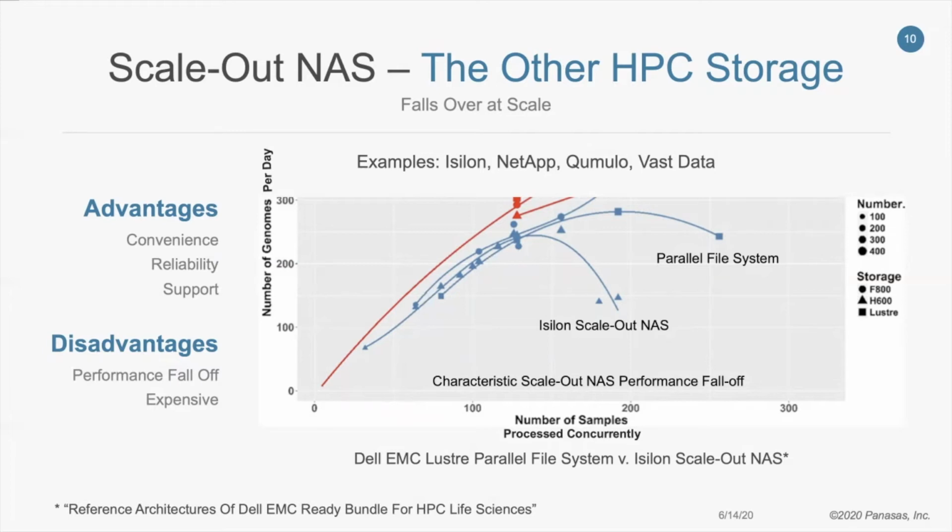However, as shown in this diagram, which comes from a Dell EMC Life Sciences reference architecture, Isilon performance is shown to fall off precipitously under the load of this Life Sciences processing test, compared to a parallel file system with more scalable response, shown here by Dell's Lustre parallel file system. This is a common behavior of all scale-out NAS systems as their back-end communication network handles more and more traffic compared to the incoming traffic, becoming overwhelmed under load.